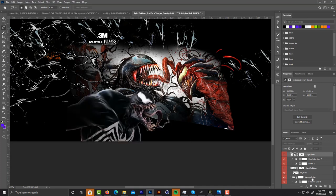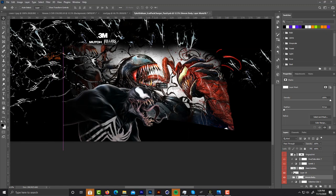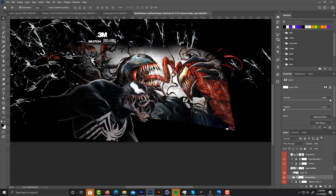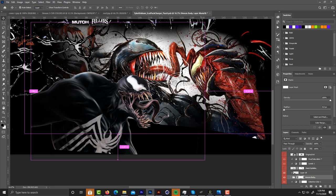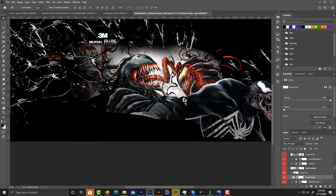Venom body. Aha. So this was old school artwork that I did back in the day when I first started. I look at him now and I'm not really in love with him. There's stuff that I would definitely change. But in this case, because the client needed something, if I just move him, you can see his shoulder here was missing.